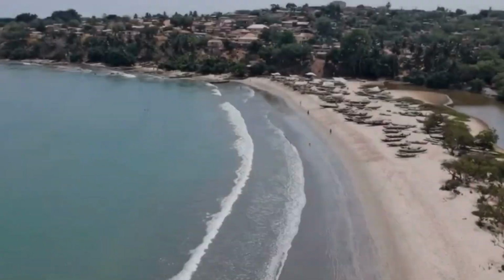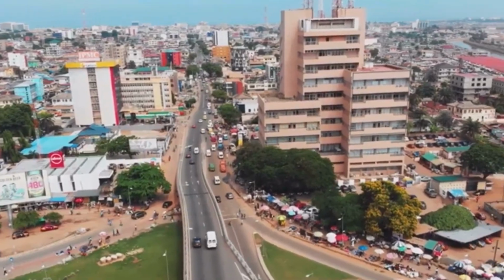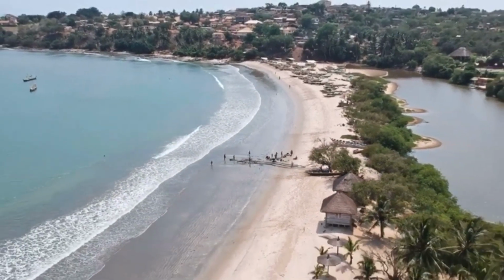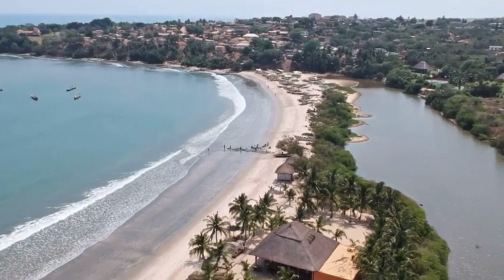The city is one of the most beautiful cities in West Africa with amazing landscapes and high-rise skyline buildings. The city has got so much to offer in terms of sightseeing and exploration. So let's get into the amazing places you can visit while in Accra.